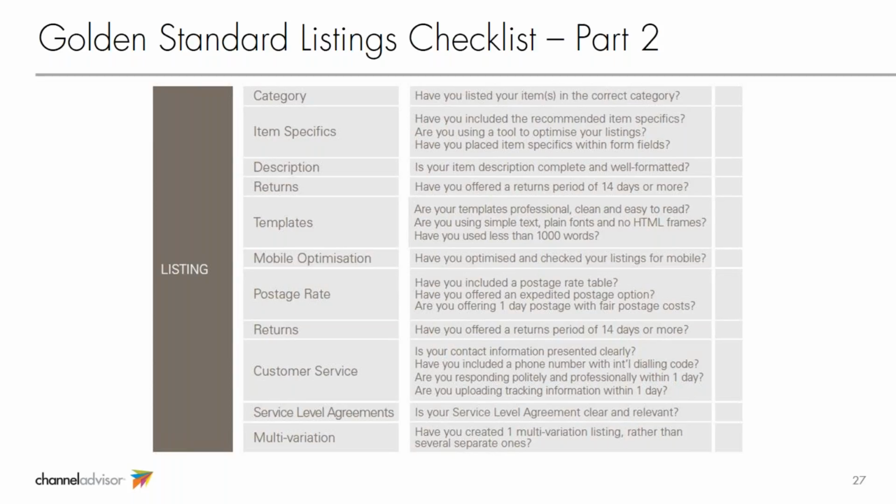Customer service. So this is another area too that is immensely important for all sellers. eBay is holding sellers more and more accountable to their duty to the buyers that are purchasing off them on eBay. If you have a contact number, put it on your listing. If you don't, that's not a problem, but make sure that you're communicating professionally and politely with buyers at all times.